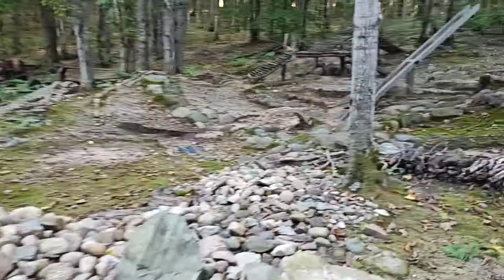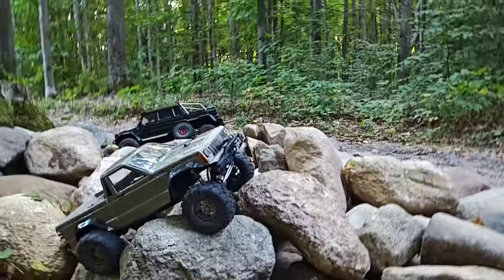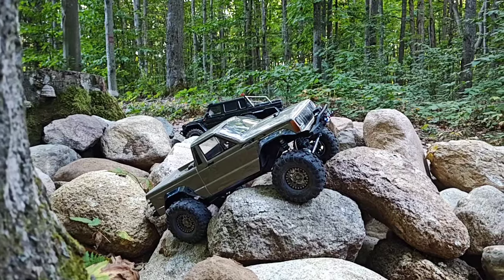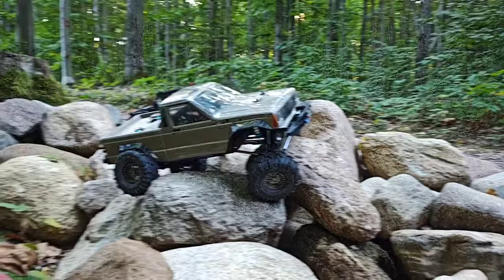And you got a long ways to go to catch up. Well, actually a short ways to go, because your truck is so long, it's gonna make up the difference in no time. So we'll wait a few more minutes on you, and keep on crawling with the Gen 8 here.